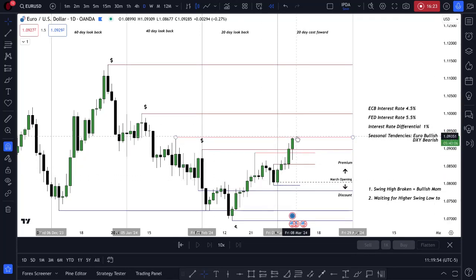Got so close to it. Really close. So I wouldn't be surprised in the next 5 hours if we get a small push up there, and price is still pushing for the 40-day look back at the high.